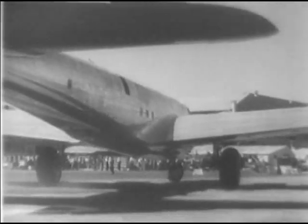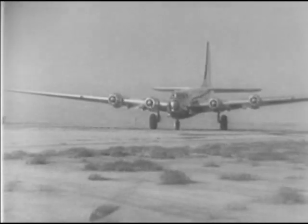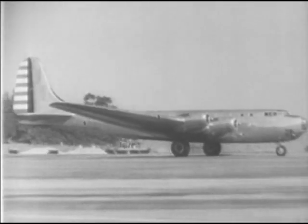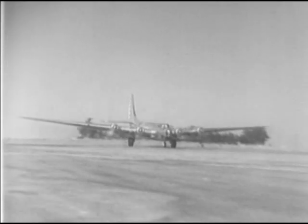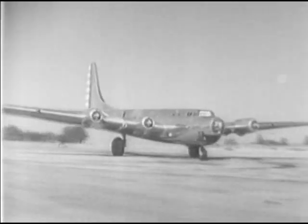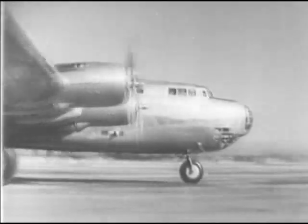An Army test pilot takes the supergiant out for a trial, though not a trial flight. With a plane that big, the first test is taxiing on the ground, feeling out the controls. Pilot tries the control for lifting, and the front wheel raises. But that's enough. He'll report on the ground test before he actually takes off and makes a test flight in the biggest bomber in the world.